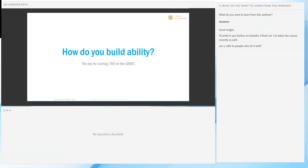Sure, please write to me on LinkedIn. People say if you already have 10 plus years of experience, an MBA may not add much value. I don't know who those people are. Let me just be very blunt there. If you're seeking an MBA, this means you're stuck in your career. This means you see gaps. If you see gaps, then clearly you need to fill those gaps.